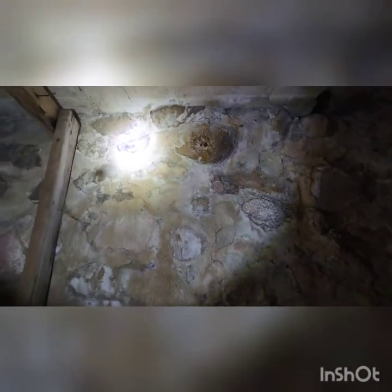And this doesn't go through to the house or anything. So interesting. I have to believe that some of this here that we're seeing is either patchwork that was done at some point, or possible water damage from the roof not being covered.